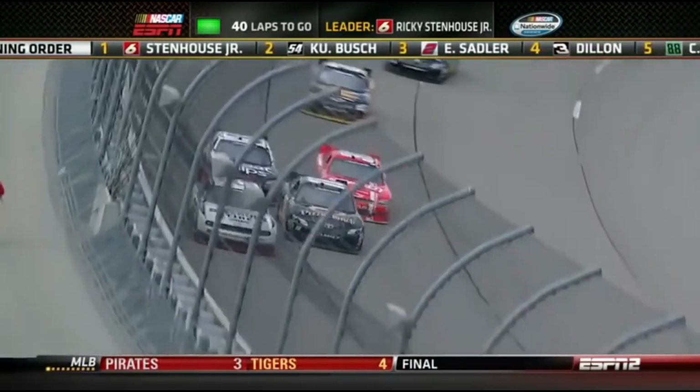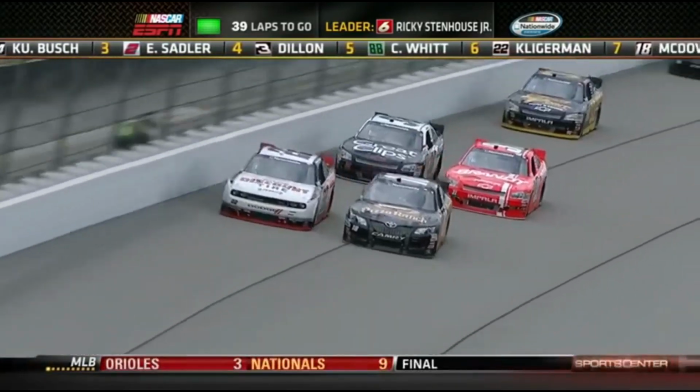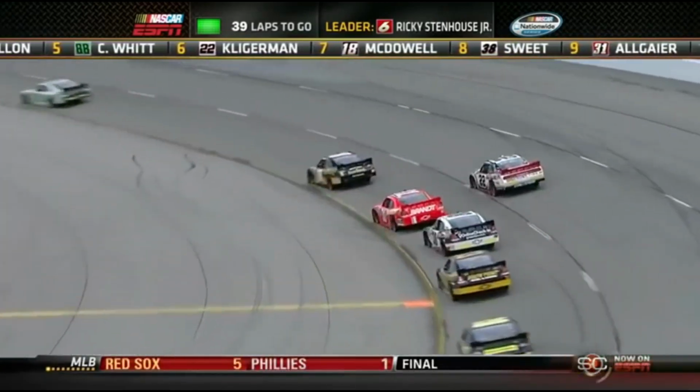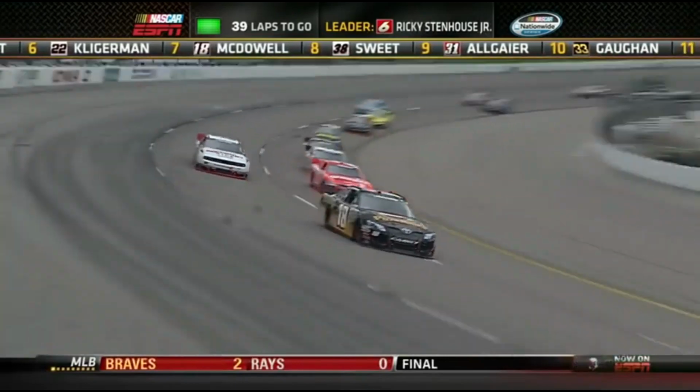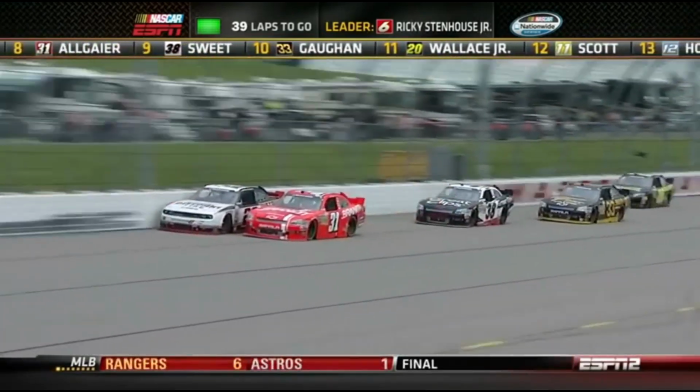Yeah, this could possibly pay off big dividends for Michael McDowell. He's able to rebound from that speeding penalty. He's got fresher tires than these guys in front of him. See how that works out. His car's been really good on long runs. Allgaier gave up the 5th spot to come get tires. He's back up to 8th place now.